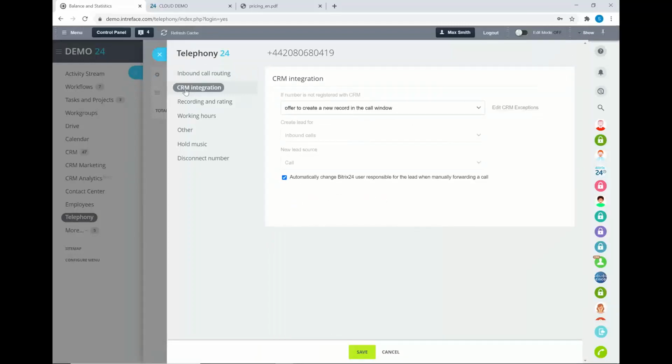And we've mentioned about the integration. So Bitrix24 Telephony is fully integratable with the CRM. Within the integration section here, we have the ability, if the number is not registered in the CRM, so if this number that calls in is not recognized as against a contact, we could automatically create a brand new lead in the CRM that we can then start progressing.